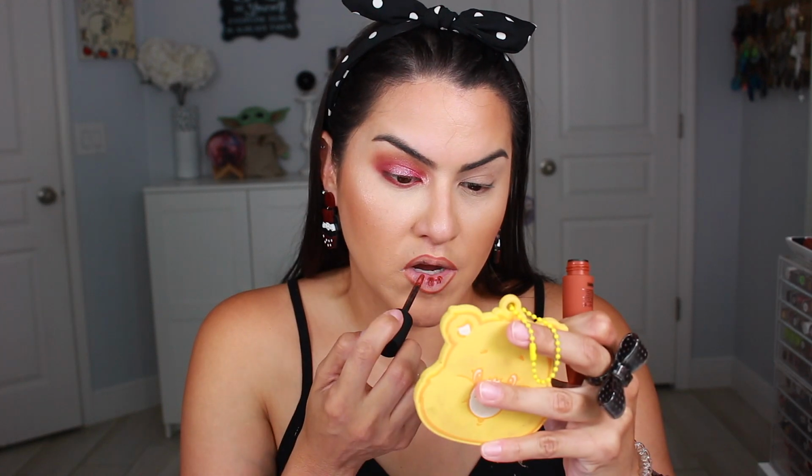So I'm just gonna pat some of this on. It looks pretty dark. It's a really beautiful color for fall. I think I'm just gonna pat some on and swipe with my finger so it doesn't look way too dark.